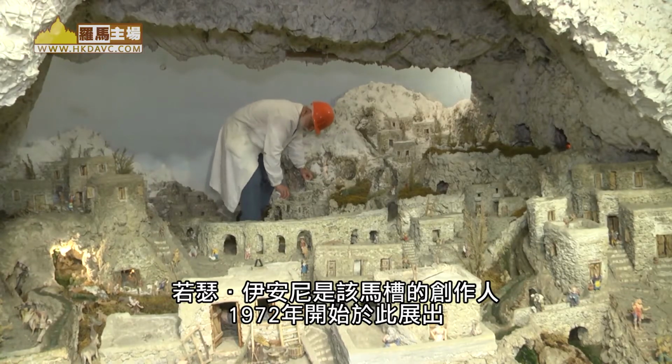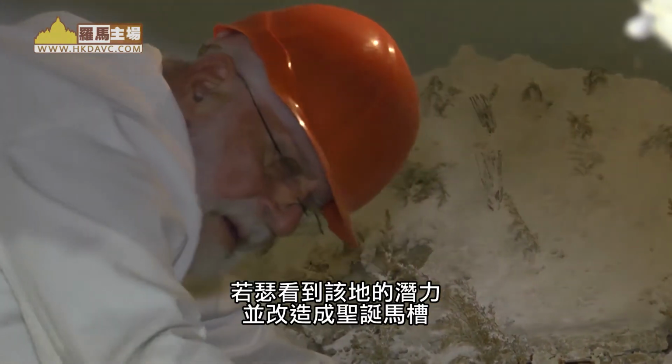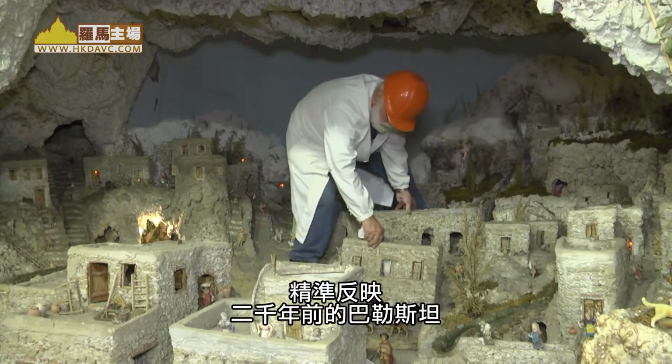46 years ago, it was a simple garage, but Giuseppe saw potential to make it into something greater. Now, it is a beautiful nativity scene made to accurately reflect Palestine 2,000 years ago.